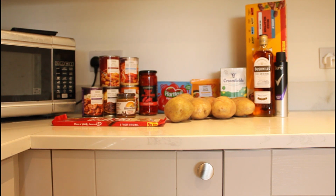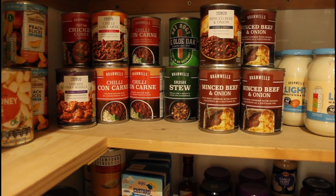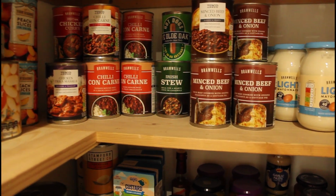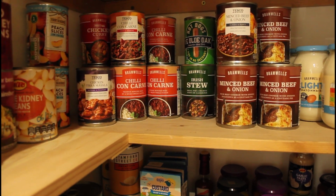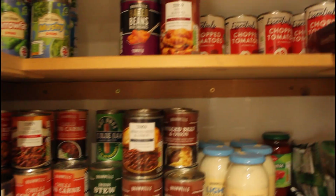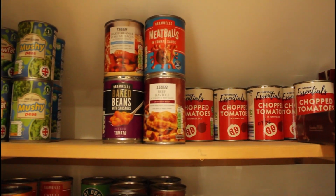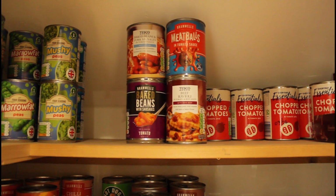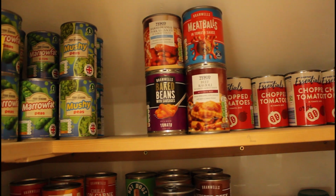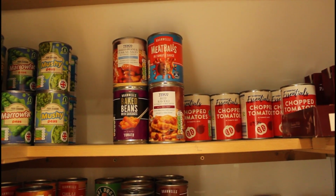Right, I will pop this away and I will share what the pantry is currently looking like. I think the main difference from last time is we've got more tinned meals, mostly Aldi, but now we've got some Tesco additions. Chopped tomatoes I could still do with more of. I didn't realise how much my partner was eating those baked beans with sausages, so I will get some more of them. I do have some gaps in the pantry, but I think I just need to rearrange what I've got.